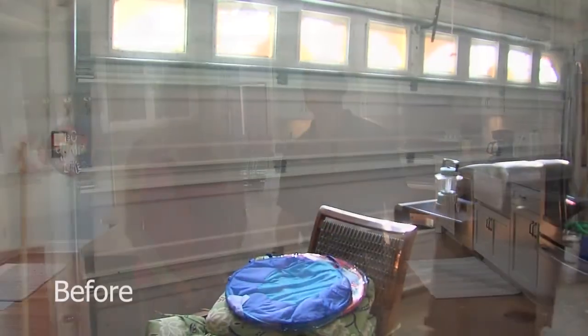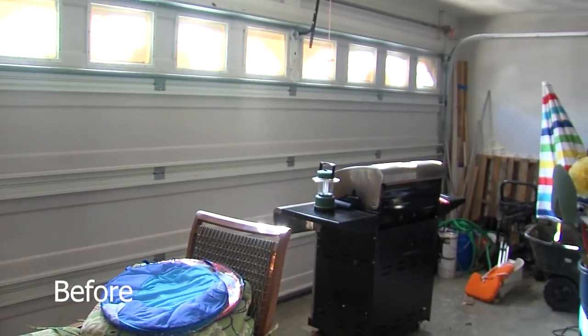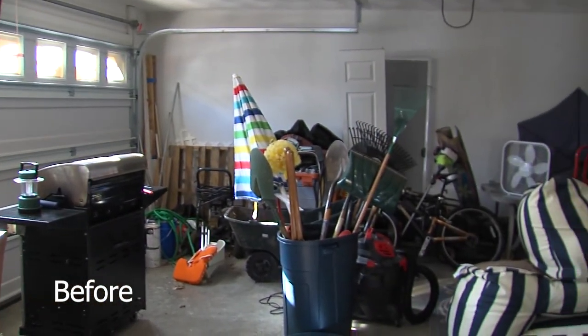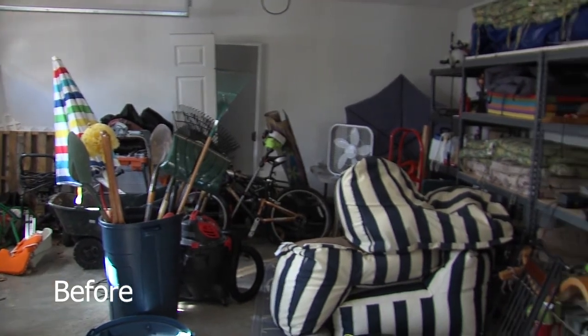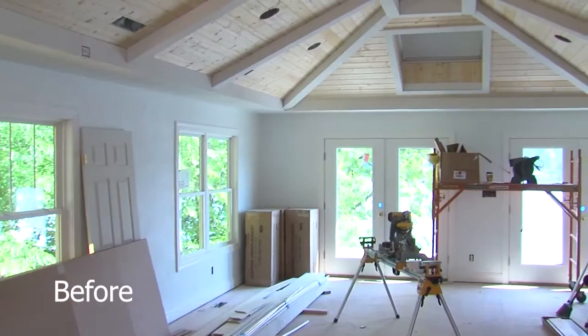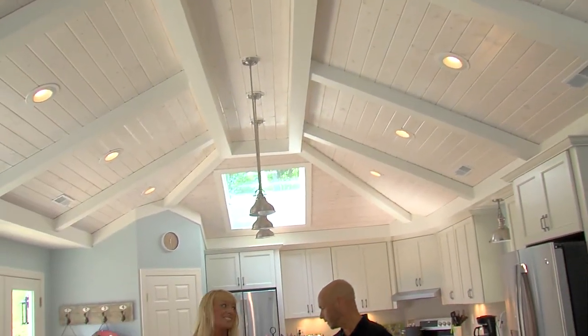Let's take a look. Now, if you didn't see the previous episodes, what we're standing in right now used to be the garage. We came in, demoed all of the garage work, set some big beams in here, opened this big family room up to a new kitchen, ran all the plumbing, electrical, as you see, with the new cabinetry, new granite. It is a really updated area.